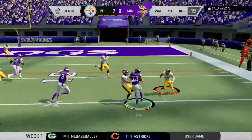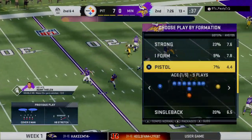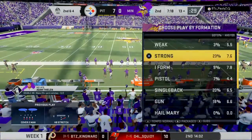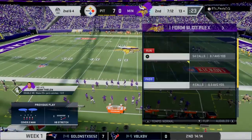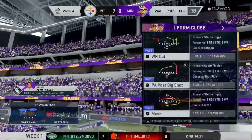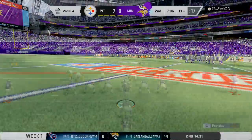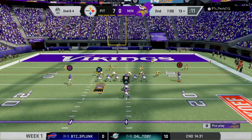On the carry, it's Cook. And good downhill running. He's got 6 yards down to the 13. That's a strong pickup right there on first down. And as this drive goes on, we're seeing an offensive line and running game imposing its will. At the 13-yard line. The last run got 6. Now second and 4.